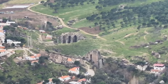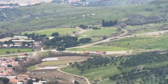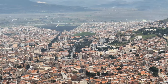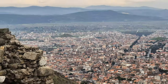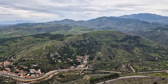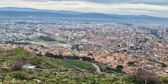That Roman amphitheater down there. Just up there, there's the Asclepion. See that mound in the middle of the city right there? There's another one right over there. Those are ancient tomb mounds. Look at that red basilica down there. Such a big bustling city.